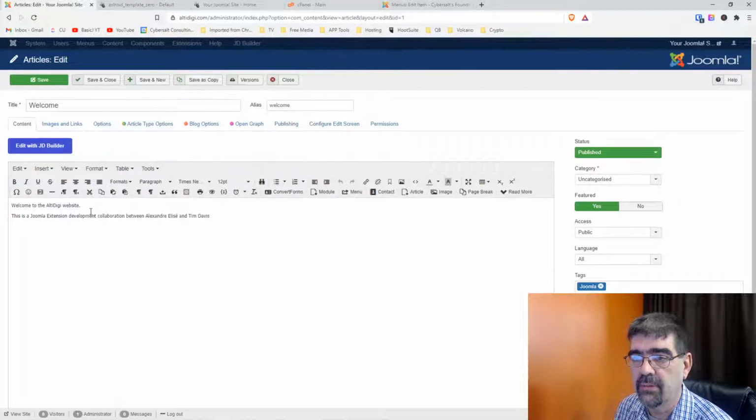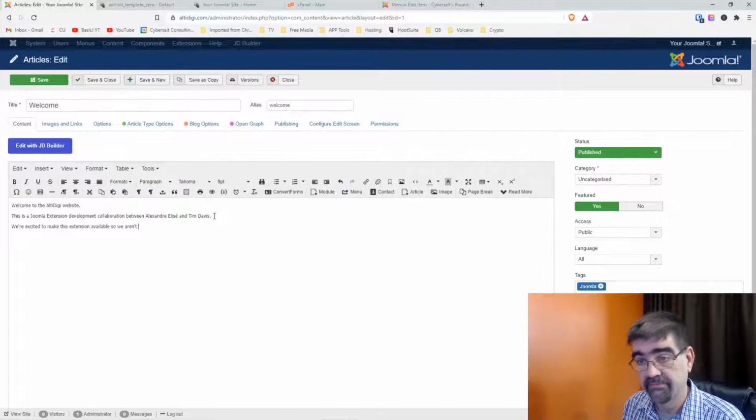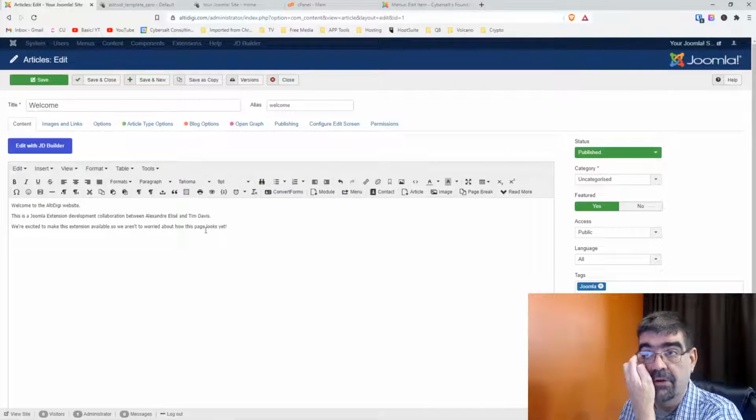This is the Joomla extension development collaboration between Alexandre Elisé. We're excited to get this extension available. So we aren't too worried about how this page looks yet.